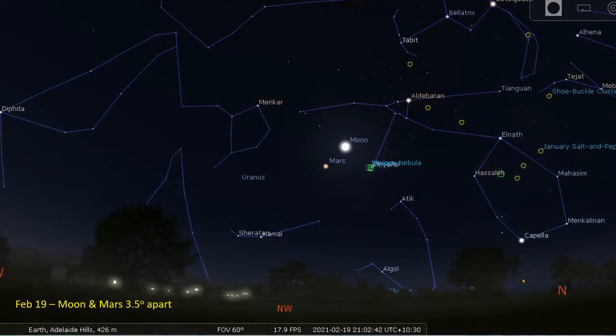Okay, some nice sky views coming up this month. February the 19th, the Moon and Mars are 3.5 degrees apart, just in Taurus. Taurus the Bull. Here's orange Aldebaran. You can compare that with orange reddish Mars over here. You've got a Moon only 3.5 degrees away, and they make a nice triangle with the Pleiades star cluster just there.